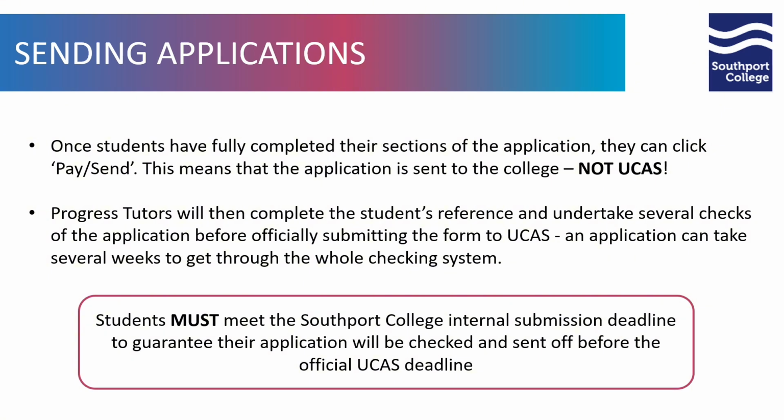So that process all goes along, and this is why we ask, and you'll see in a moment in the deadlines, to have the forms in before the final UCAS deadline, because it gives us time to go through this process of checking and, if necessary, returning and changing forms before they are then finally sent by the college to UCAS. Progress tutors will go through once they've been submitted as well, and add references and predicted grades and go through that checking process, as will the curriculum managers, to make sure that everything is running smoothly and that UCAS applications get there ready to be processed by the university. Students must meet that internal submission deadline that we're going to talk about next for us to be able to go through that thorough checking process.